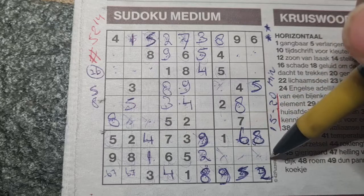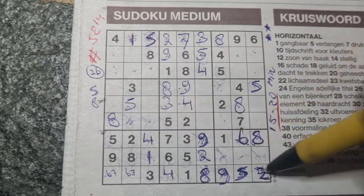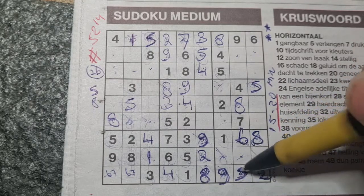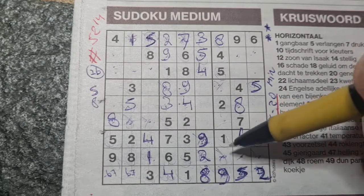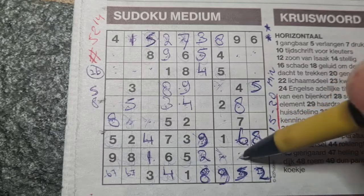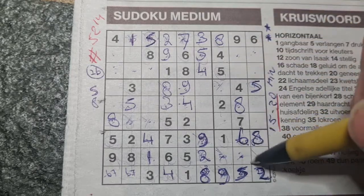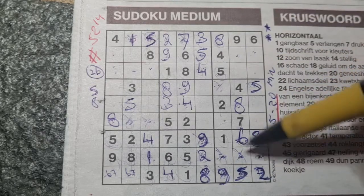Okay. 9, 4, 7. So 3 missing numbers now in this big square. Those missing numbers are the 1, 2, the 3 is missing. The 4 is missing. The 5, the 6, and the 7 is missing. 3, 4, 7. And look, we have a 4 and a 7 in this column. So no 4 and a 7 in this box. The 4 and a 7 goes in those 2 boxes as a pair.